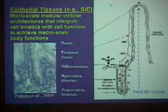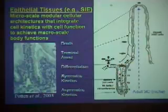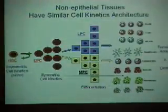Now, most epithelial tissues can be described in this way. If you look at them closely, they all have this sort of basic architecture. What isn't appreciated often is that many non-epithelial tissues have the same type of kinetic architecture, and a good example of that is bone marrow.